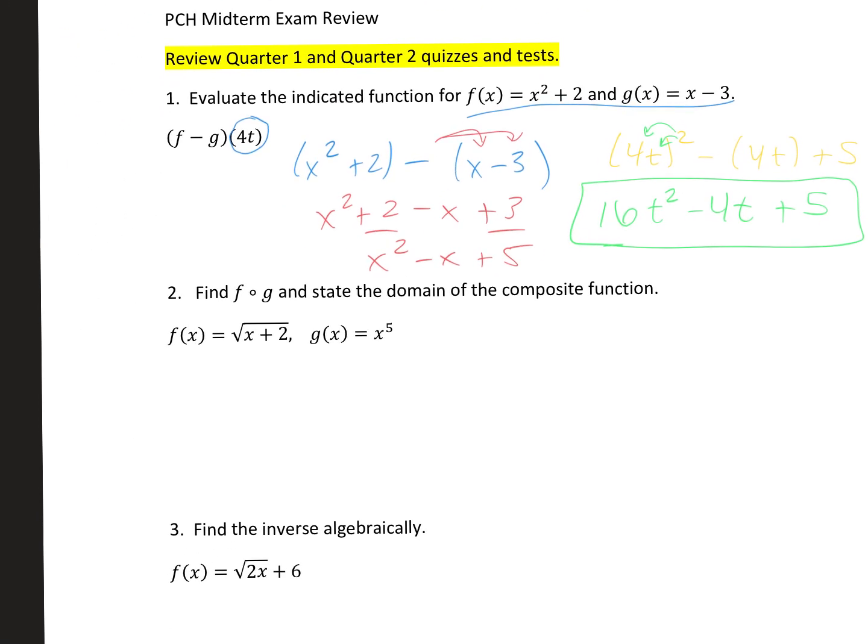All right, number 2 is a composition. It's not a combination. Combination is when you just put them together. Composition means one inside of the other. So this is saying f of g, and then tell me the domain. f of g. How do we do that, guys? This is f of g of x. They want me to take the g value and plug it in where? Into the f. So I'm going to take the g value and plug it into the f.